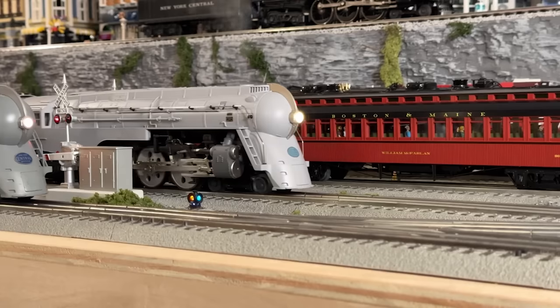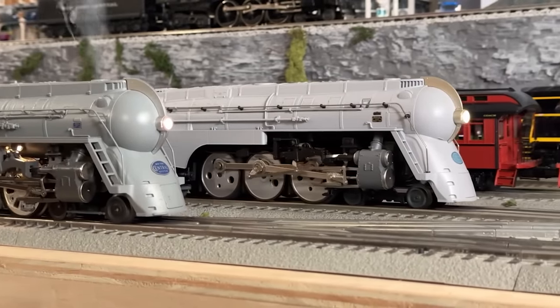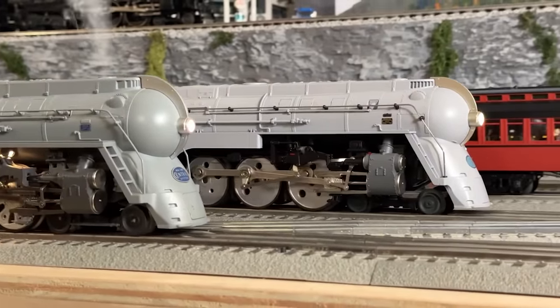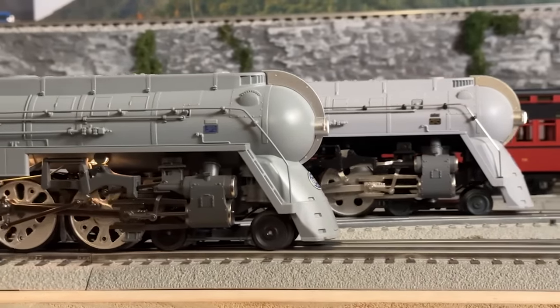Remember, I don't paint these trains. I just run them. You could see the color differences a little more clearly when I placed this new Lionel Legacy Dreyfus next to this MTH Premier. So you can see what I'm talking about with the shades of gray being different between the two.